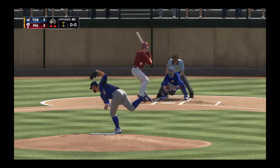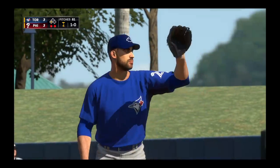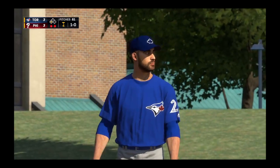In now, number 34. As the first pitch to him is a changeup that can't find the zone. It's ball 1. He's 0 for 1 after grounding out in his only trip to the plate so far.